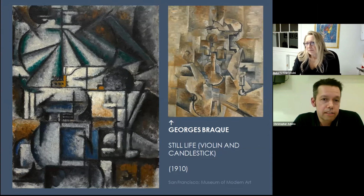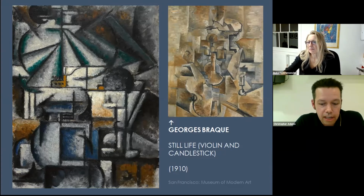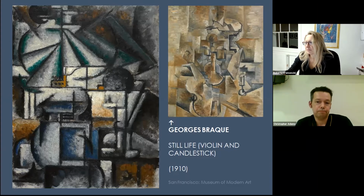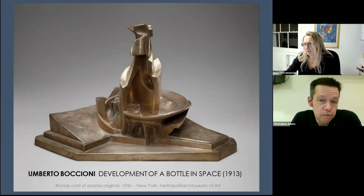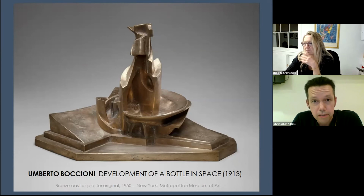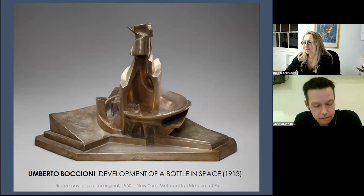So, all things considered, it seems like an open and shut case. There was no such thing as Futurist still life. And yet, it's not quite that easy, because one of the most famous Futurist works of all was a still life: Umberto Boccioni's really masterful Development of a Bottle in Space of 1913. So clearly there was disagreement in the Futurist ranks about this subject. So how did Boccioni justify his interest in it?